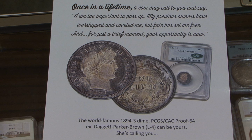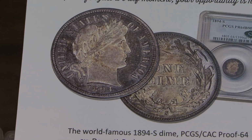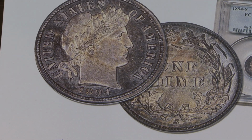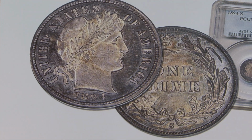The Top 100 book by Jeff Garrett lists the coin, I think, as number 3 on the list, the 1913 nickel being number 1. And it's a coin that has personally mattered an awful lot to me my entire life.